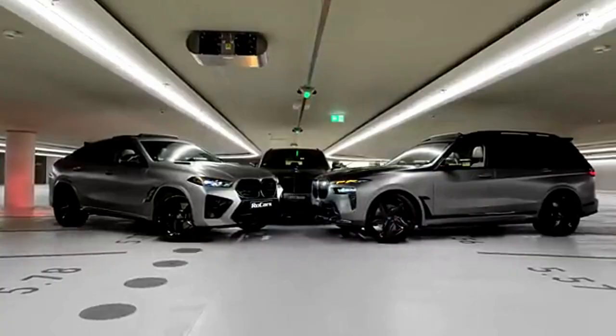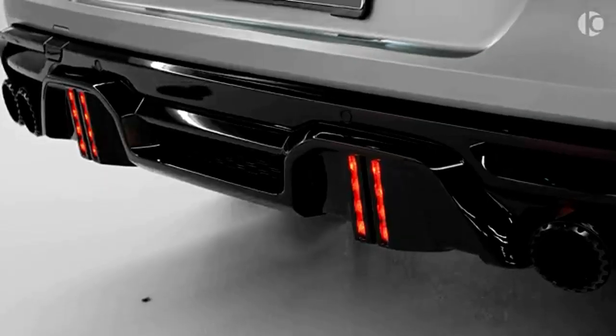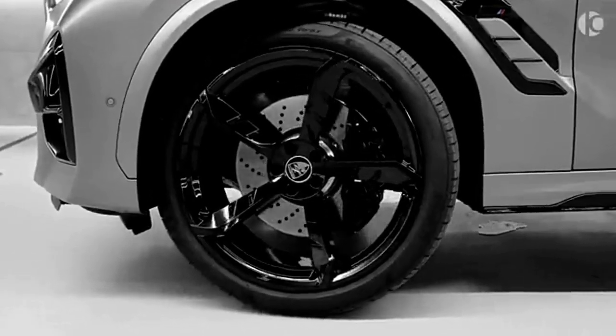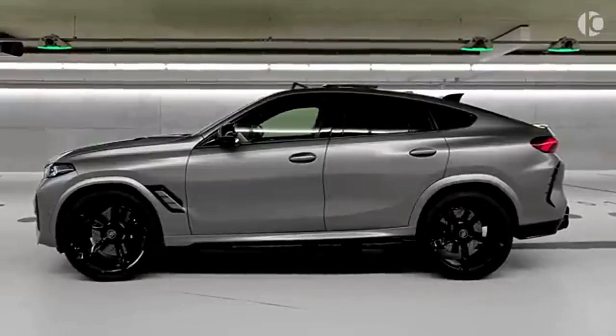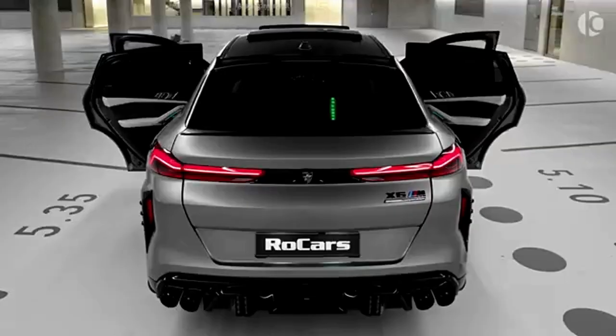X6 30d and 40i models with the M Sport trim and M50 models could be fitted with the M Performance parts. These included a carbon fiber spoiler, M rims, a sport steering wheel, a carbon fiber kidney grille, carbon fiber mirrors, and carbon fiber side skirts. Full M-specific M Performance parts could be fitted to all X6 M models. These included carbon fiber kidney grills, a carbon fiber diffuser, a carbon fiber spoiler, and a sport steering wheel.